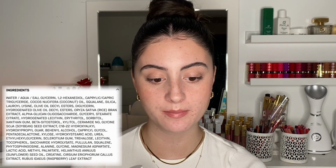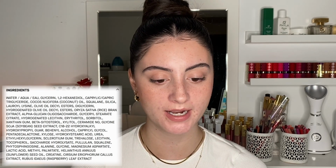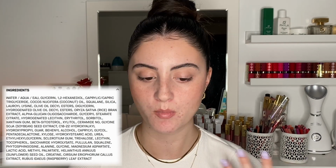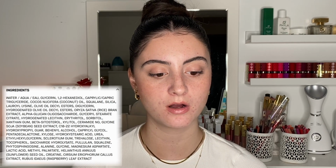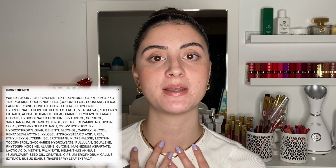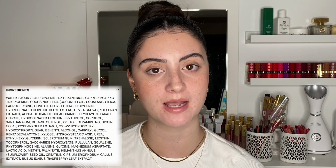And then we have soybean seed extract, propylene glycol, which is also a humectant. That was great to see. Some more formula ingredients to help with the viscosity, emollients. And then we have tocopherol, which is actually vitamin E. I did like to see that in here. I personally really like vitamin E. I think it's very healing to the skin. It is an antioxidant, so in a serum I do like to see it because it can just help fight off free radical damage from the environment.